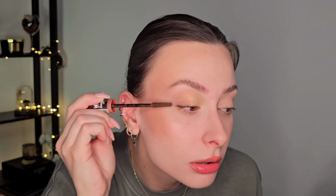And I'm using some brown mascara to finish up the look. Okay, and this is the final look. I think the eyes are going so well with the lips because they are a bit more on the peachy side, and the eyes are just, I don't know, somehow peachy, somehow yellow, and somehow a bit cooler toned. I have no idea, but it looks great and I'm so happy.